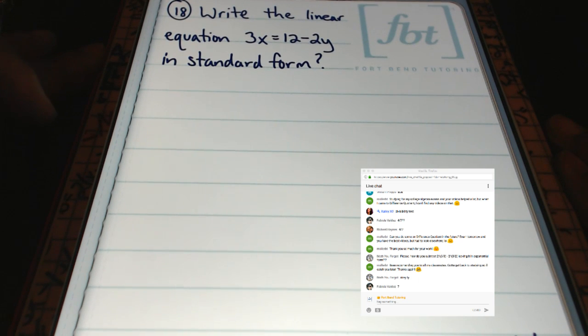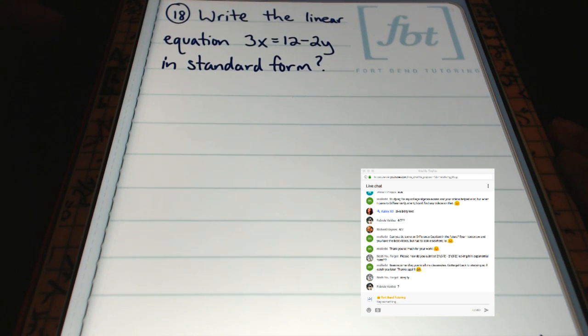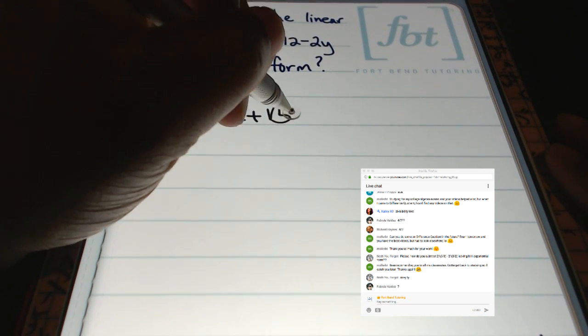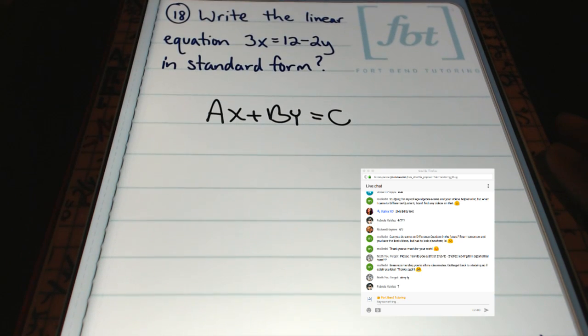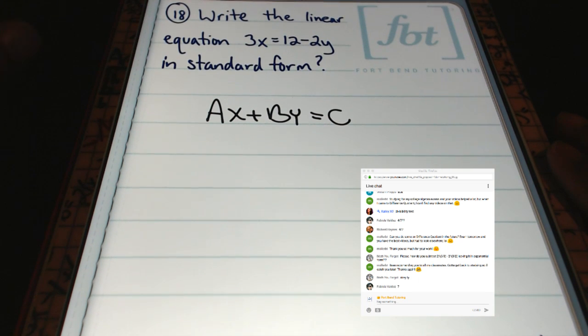Done with that previous problem. So with problem 18, it says to write the linear equation 3x equals 12 minus 2y in standard form. Well, what is standard form of a linear equation, guys? Well, it's ax plus by equals c. And there's conditions for this. For one, the coefficients a, b, and c have to be integers. Okay, you can't have fractions or decimals. You need to know that. And also, the a value needs to be positive.